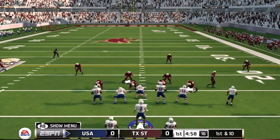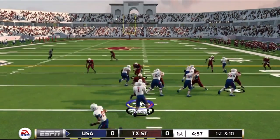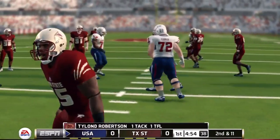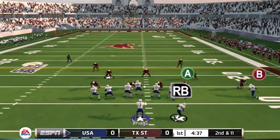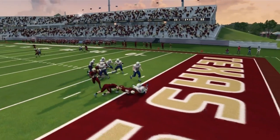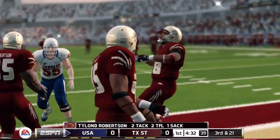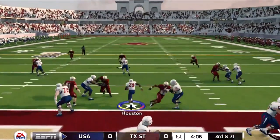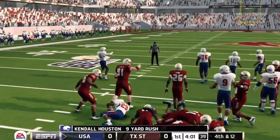So the Jaguars have it on 1st and 10, starting the drive on their own 14-yard line. Bridge hands it off, but he should have kept it, and Kendall Houston is taken down for the loss. Texas State's fans are getting loud. Can the Jaguars come out and do something with it on 2nd and 11? Bridge looks, he finds no one open, and he is taken down at the 1-yard line. Jaguars are in a hole right here on 3rd and 21. Coach Jones has decided to go with the draw play to get out of the end zone, and Kendall Houston cuts it up the field to give them room to punt the ball out.